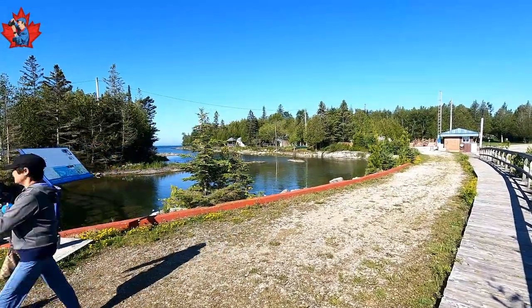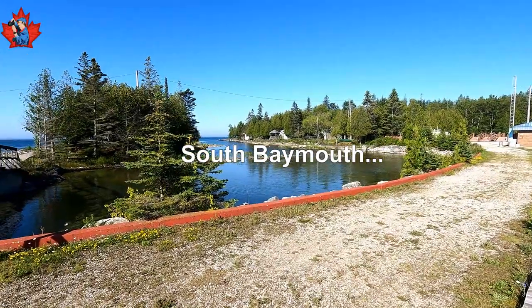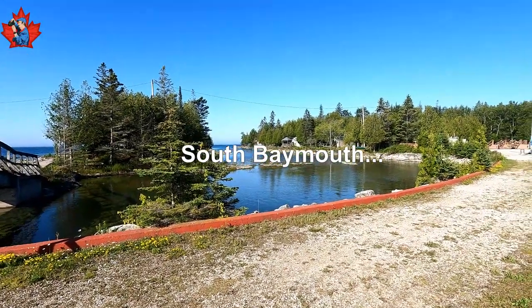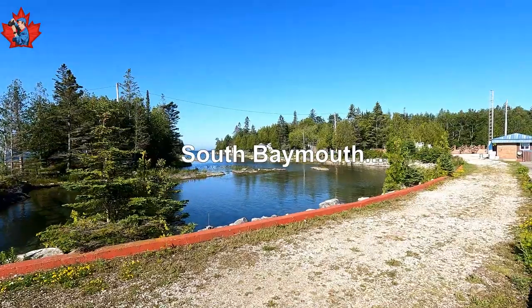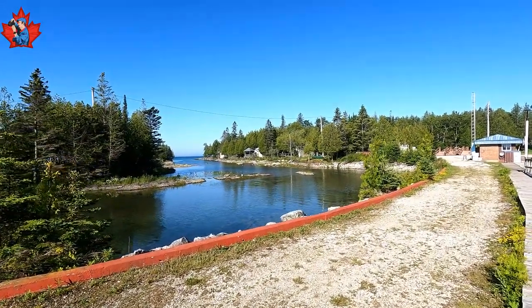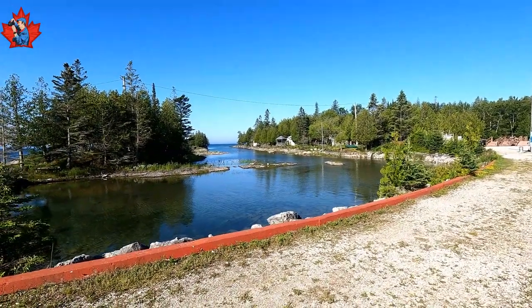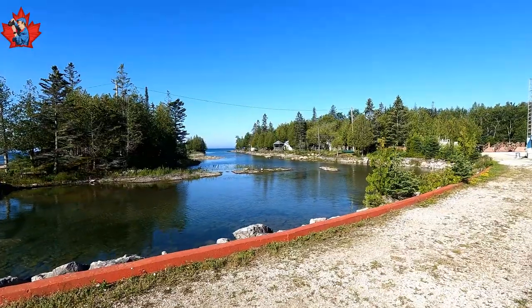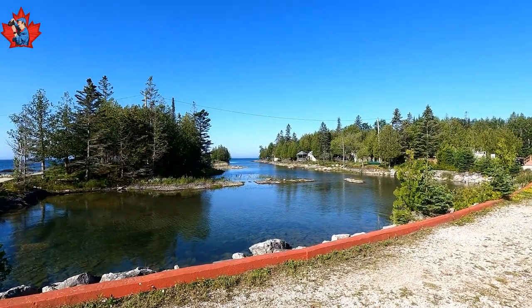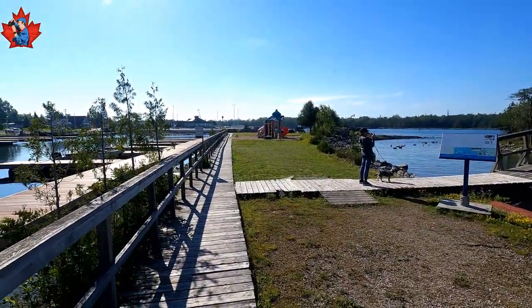So we are somewhere on the other end of the island, which is, what is it, Smallmouth Bay? Something like that, I don't even know. Salt Bay Mouth is the town name, a small town. And we're going to leave the island with the Chi-Cheemaun later on today. And that is the place where the Chi-Cheemaun will go.